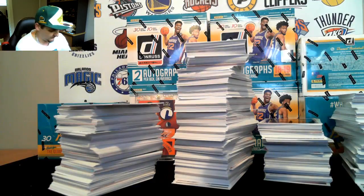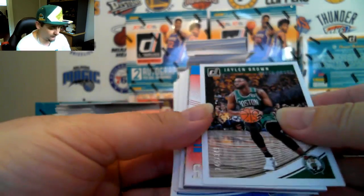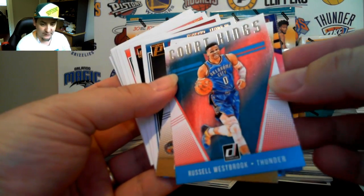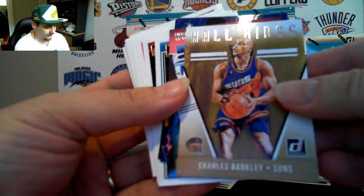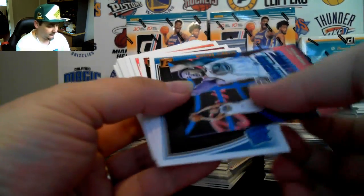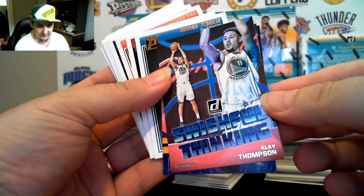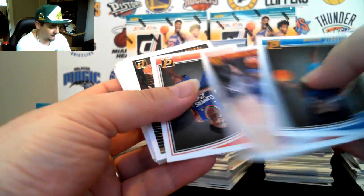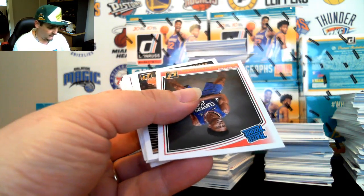Number 2 of 349 for the Celtics, Jaylen Brown, press proof. Westbrook, Court Kings, Hall Kings, Charles Barkley. Another one, Swishful Thinking, Klay Thompson, Warriors. Hart, Dirk Nowitzki, Retro Series, Grant Hill. There was a rated rookie, Devonte Graham, there.